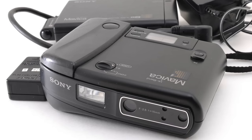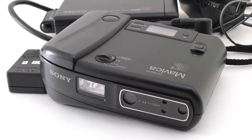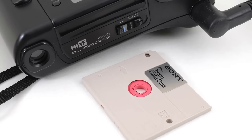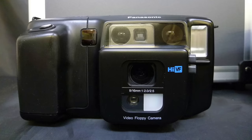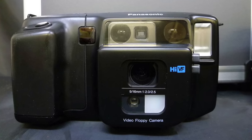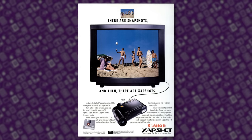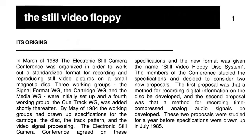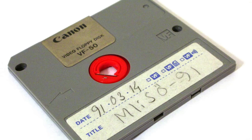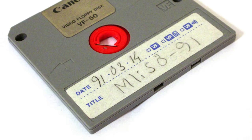The initial models were effectively camcorders that only captured freeze frames, which were saved in the analog domain to Mavipak disks. This concept was actually picked up by some other manufacturers, including Panasonic, Minolta, and Canon for their own cameras. The Mavipak disk format was turned into a standard they all used and became known as video floppies, which could hold 25 images at full quality.